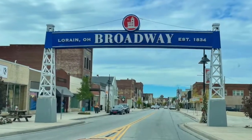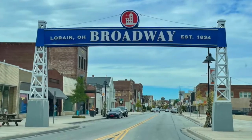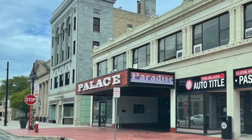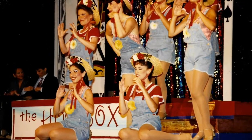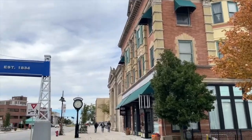Well, one of my first experiences in Lorain was when I was in high school. I got to be in community theater and I performed on Broadway. Yes, there is a Broadway in Lorain, Ohio, and I performed at the Palace Theater on Broadway in the show Guys and Dolls. Maybe I have a photo there to show you. So Lorain is a great city.